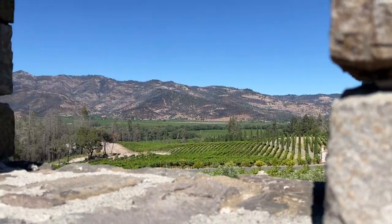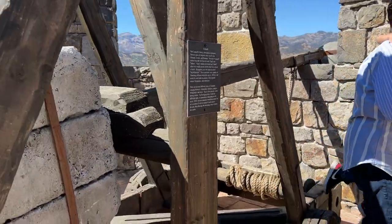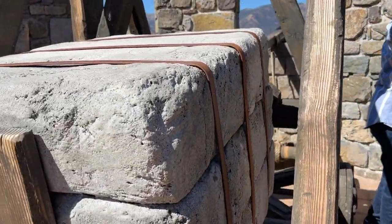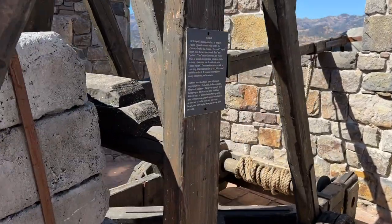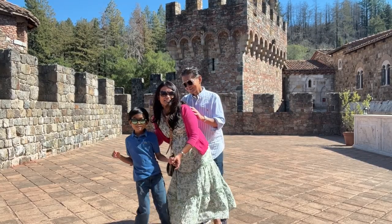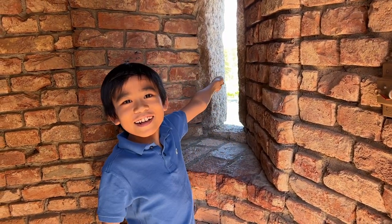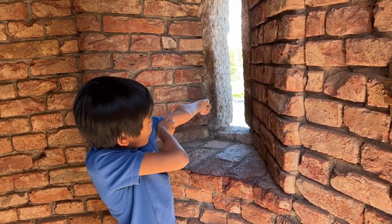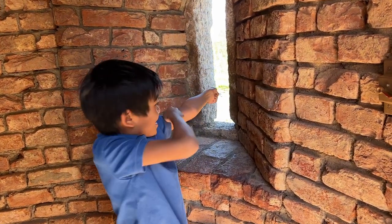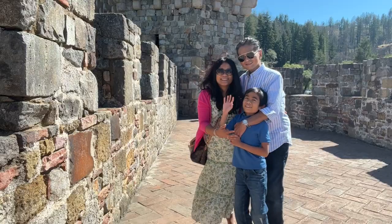Beautiful. And what is this called, Josh? This is called catapult. Oh, there's information about catapult here. Hello. Hi. Beautiful castle. Enemies coming? Yes. Are you ready? Did you get them all? Yes, I did. Okay.